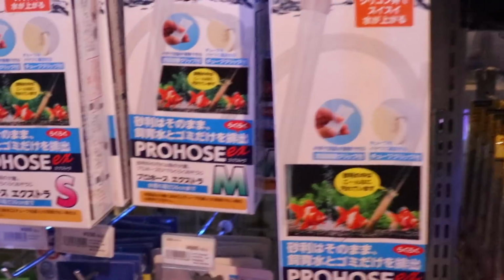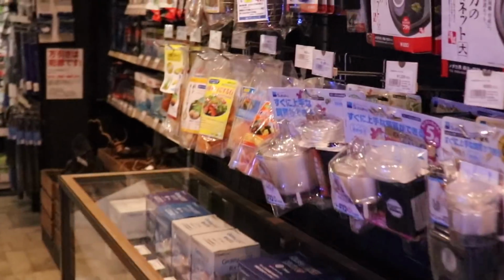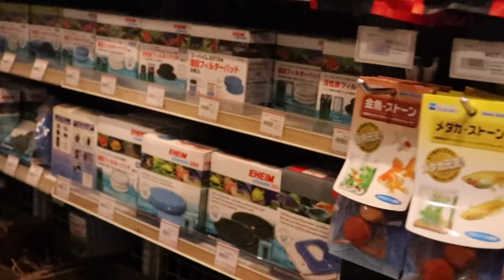Got some heaters, water changers, nets, pumps. Oh, that's a cooler actually. I guess you need that for marine tanks. Fake plants and stuff. Some scaping stuff.